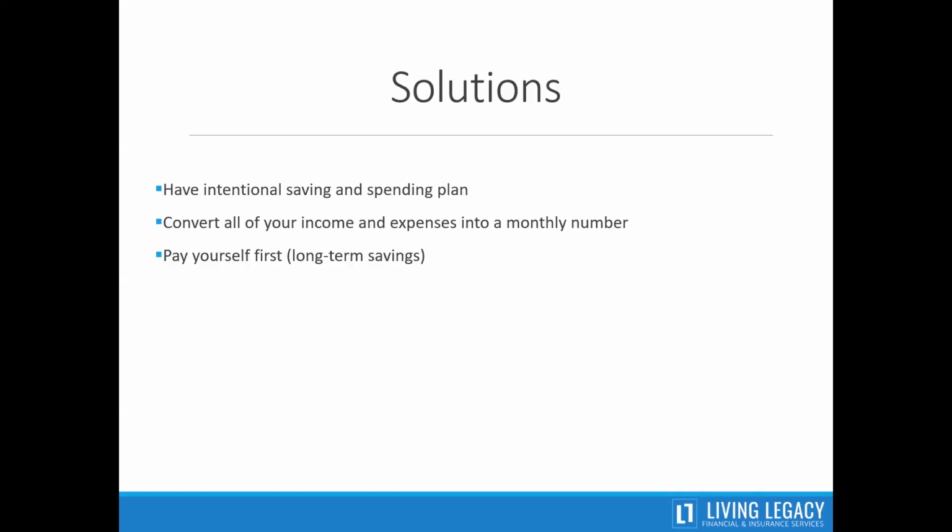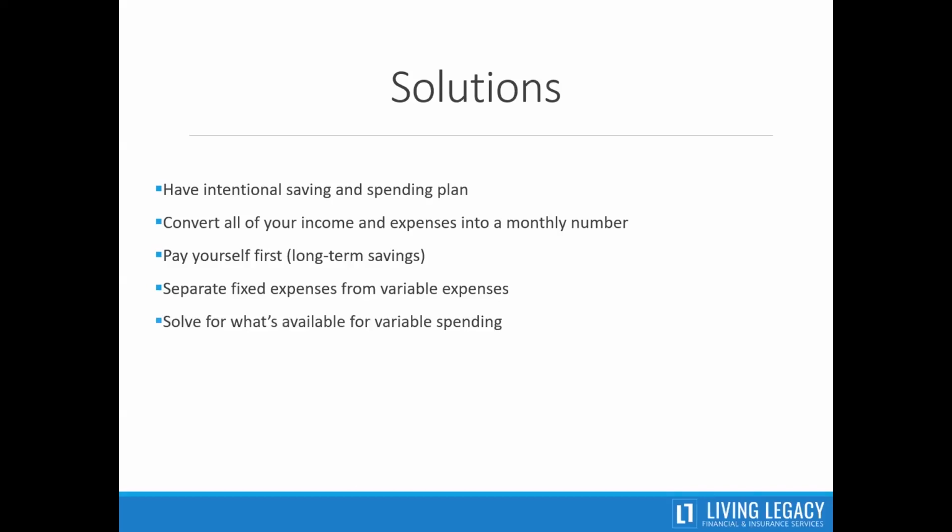These last three bullet points all go together, and they relate to fixed versus variable expenses. The first thing that you've got to do is separate your fixed from your variable expenses. Next, you've got to solve for what's available for variable spending. The way that you do that is you total up your fixed expenses, subtract that amount from your income, and then what's left is the amount available for variable spending. And of course, once you know what you have available, now you've got to manage your variable spending in such a way so that you stay within your cash flow limitations. All right, so these are the solutions.